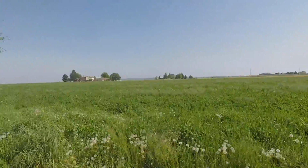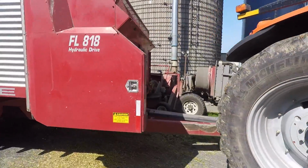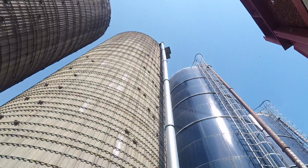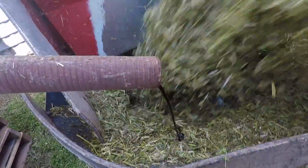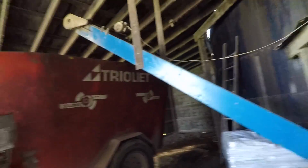Parked it for now. They're chopping over here. We're gonna wait a little bit till we get to raking. There's some that needs to dry a little bit yet. I'm gonna go see how it's coming into the silo. Dad's helping at the blower, so I hook this tractor up to the mixer here. I'm gonna get started with the cow feed.